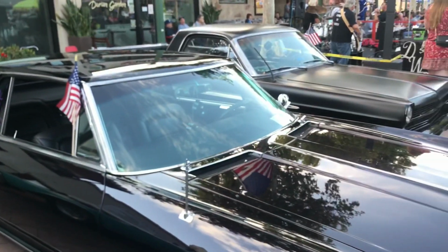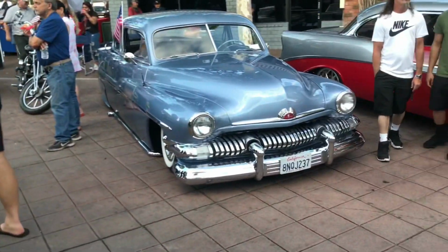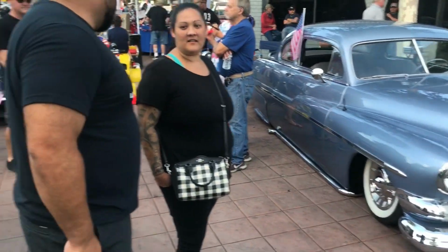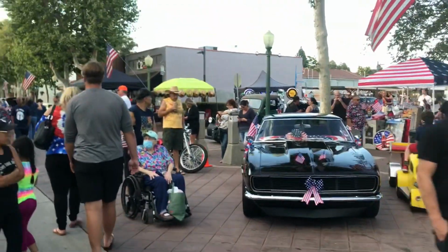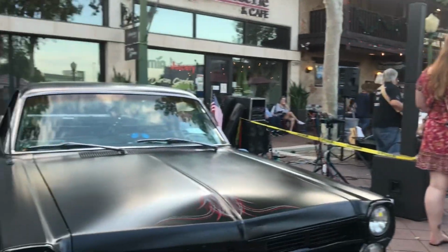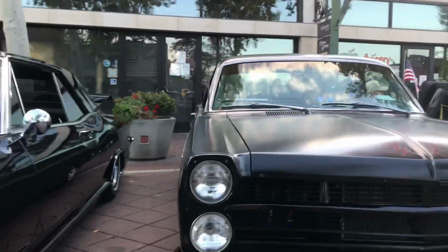All right, so we turn back and look at this Riviera again. And I think that's Troy's truck over there. Another good look at the Merc. She's a sweetheart. A lot of folks here tonight, that's for sure. Get a look here at the Ranchero.